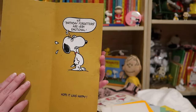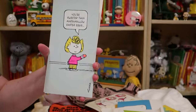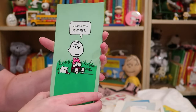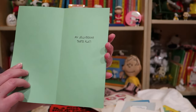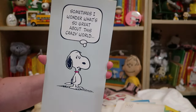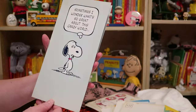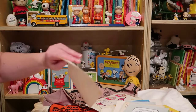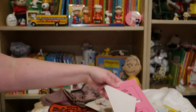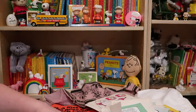Oh, that's a good one too. Lucy, a happy birthday brother card. Snoopy, another Easter. It says, "Without you at Easter, my jelly beans taste flat." "Sometimes I wonder what's so great about this crazy world. And then I think of you. Happy Easter." It doesn't seem like a very Easter-y card, but you know, it's early days. I love when they've got this puffiness to them. I should know what that's called.